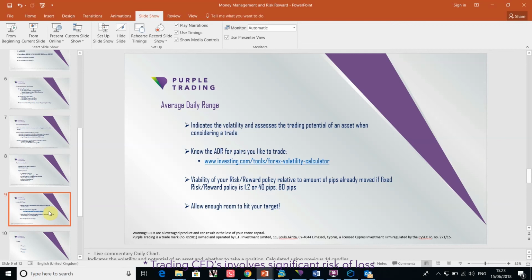There's something called the average daily range, and basically, it indicates the current volatility and trading potential of an asset you are considering trading. Now, the way it's normally worked out, it's an average of 14 daily candles, so the price movement of 14 daily candles, whether it be euro dollar, pound yen, whatever it is, it's an average. They take an average of the price of the last 14 candles or daily candles of a particular asset.